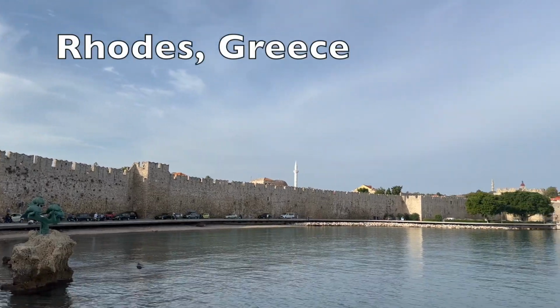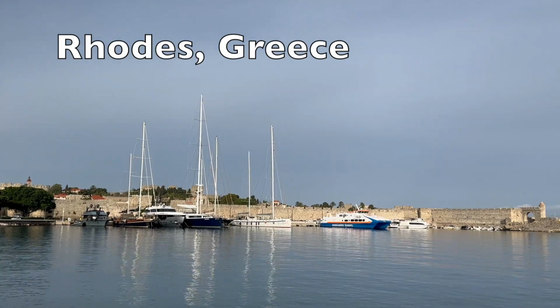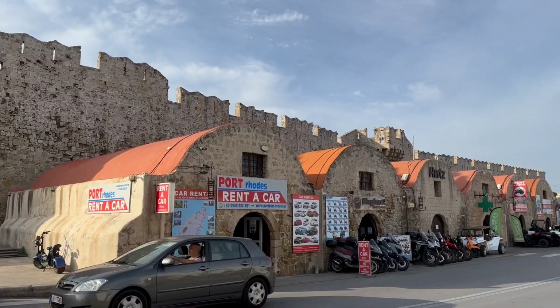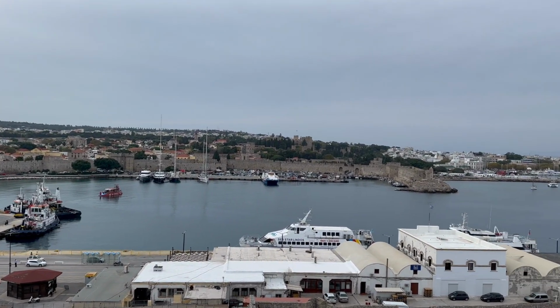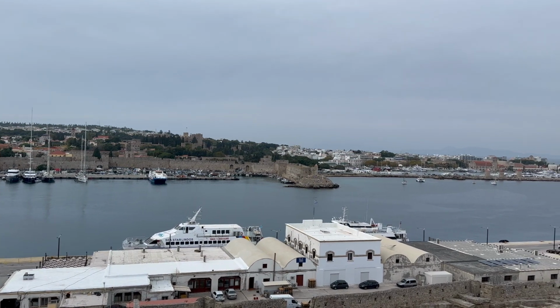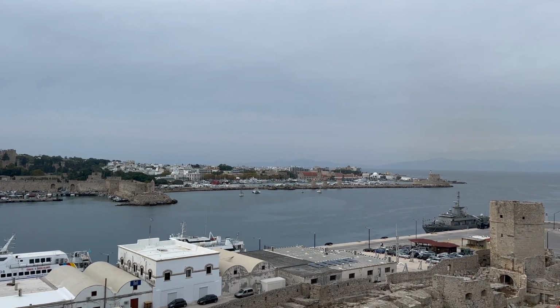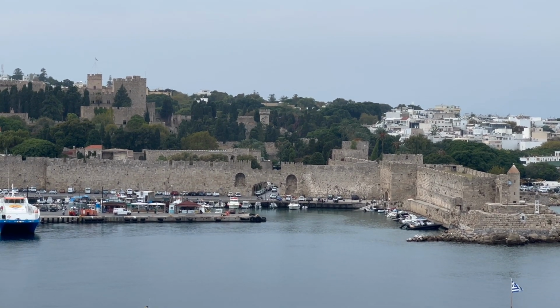I arrived on a Regent Seven Seas cruise into the port of Rhodes on a pretty October morning. We docked within easy walking distance to the medieval city. I had decided not to take any motor coach excursions that day, as I really wanted the freedom to wander on my own without any tour guides. So I restricted my Rhodes visit to the medieval city, which is a UNESCO World Heritage Site.